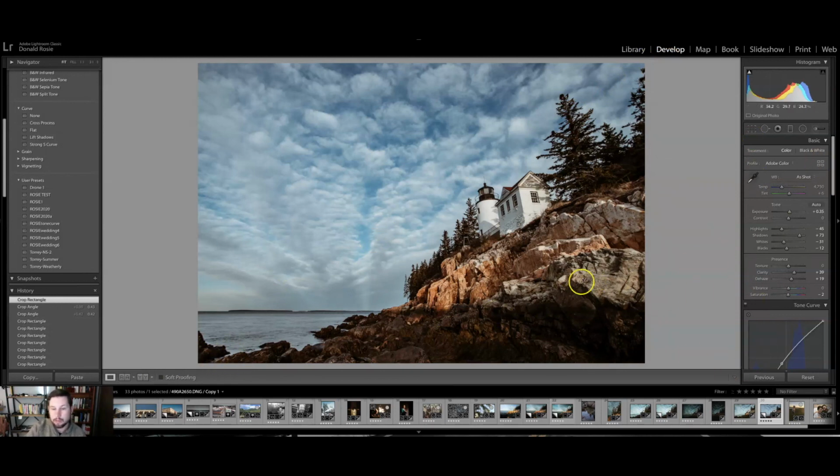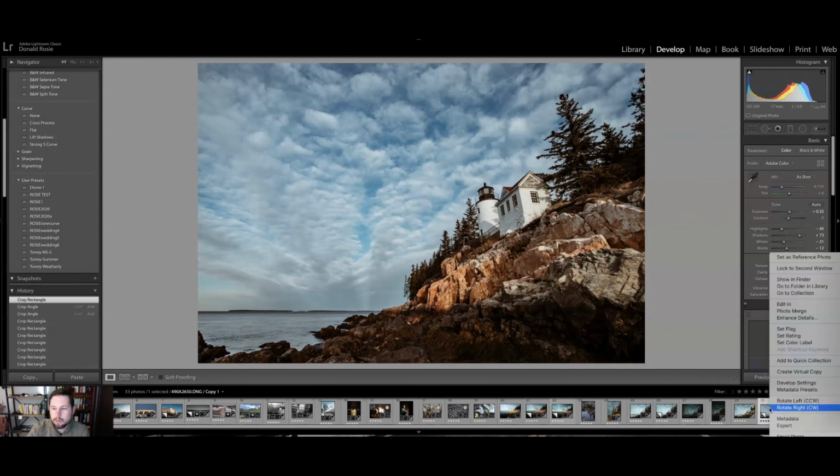Feel free to grab this photo and edit it and send it back and send some thoughts, but I think this is where I'm going to leave this photo for today. And I tell you, I might come back and do vastly different things, but I think this is a good ending point for this one for me.